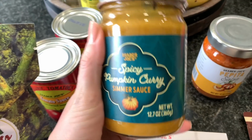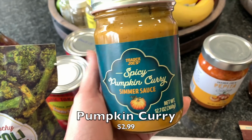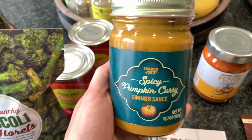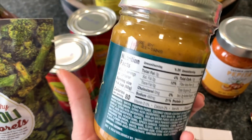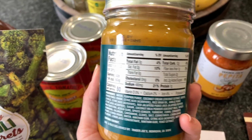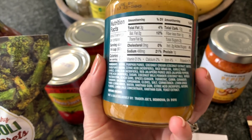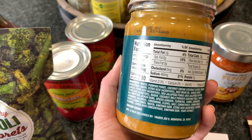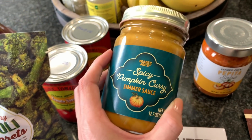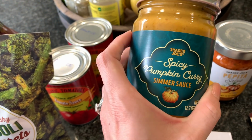All right. So the first fall item I came across was the spicy pumpkin curry simmer sauce. I think this is new too, meaning I don't think this was out last season. I don't think, because you know how they'll bring back favorites, of course. And at first glance, I saw the thing of milk in there and I was like, oh man, but it's coconut milk. So we're good to go. And that makes sense. Being a curry, that's typical. So I'm excited to try this out. Let me know though, if this is a repeat or not.